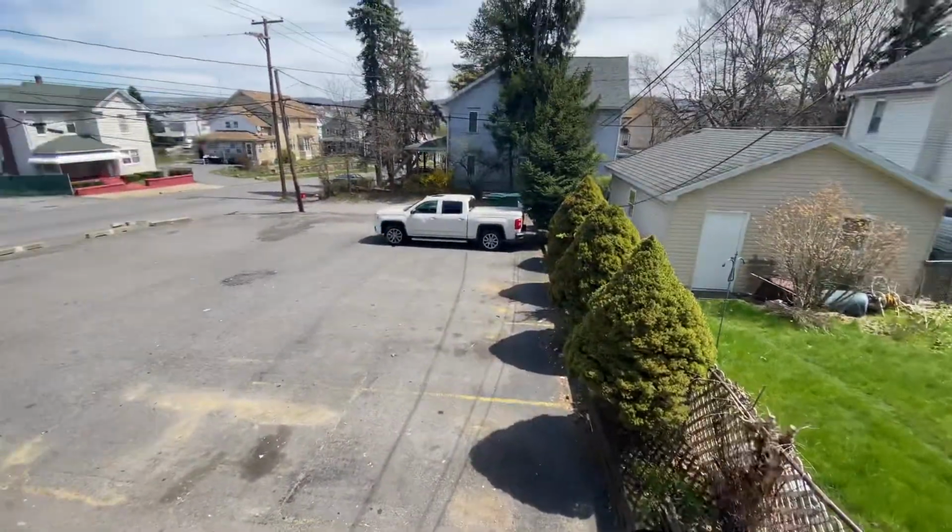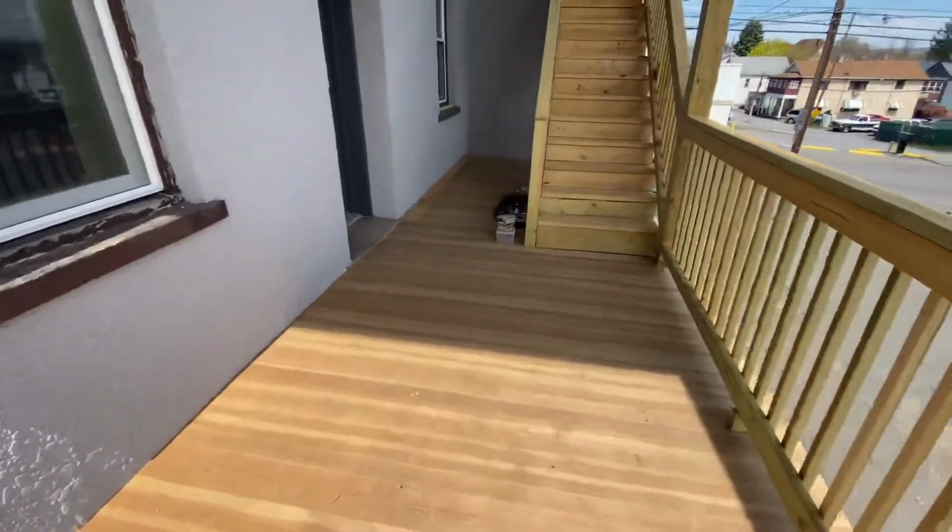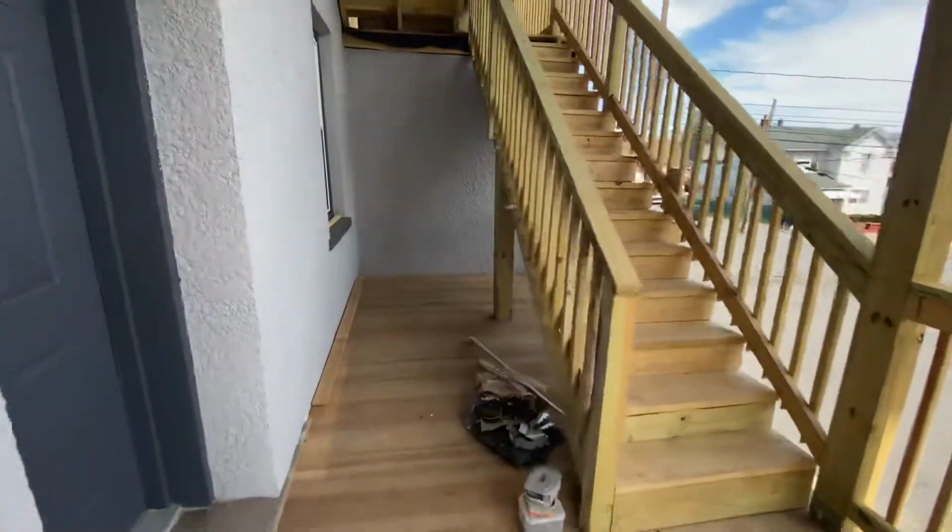And there's plenty of parking spots back here. So this will be your deck to use. You have a spot back here as well.